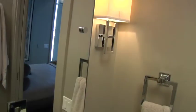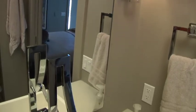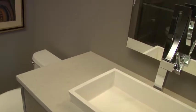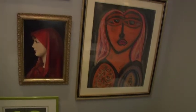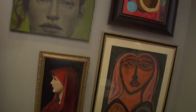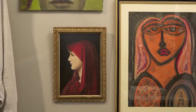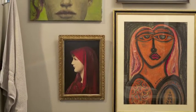The bathroom is my favorite. I collected over the years many pieces of art that Matthew wasn't always happy with, and I took that wall over, and it's my lady wall. Pretty much all the artwork in there, which I've collected since I was 6 years old.